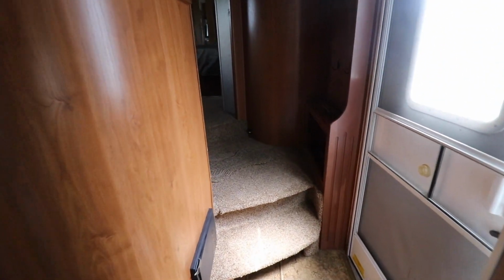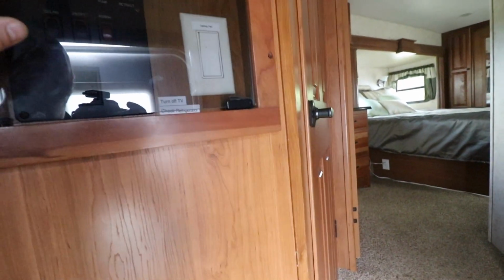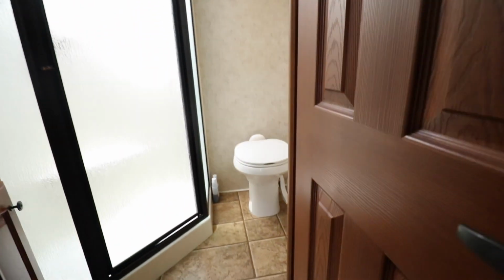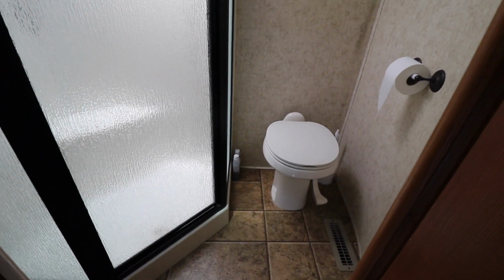And then as you come forward here, you have this little spot where you can put dirty clothes or something else that you want to get out of the way. Spot for your coats and stuff off to the side. This is your control panel. And then bathroom with an angled shower with a skylight above. Nice big bathroom.